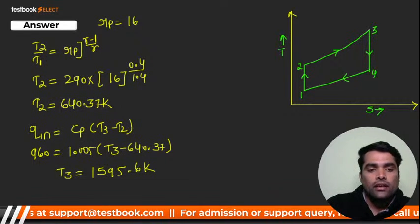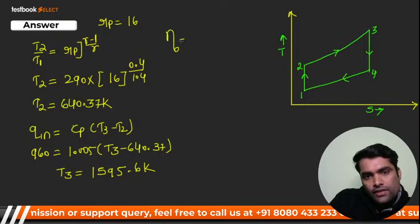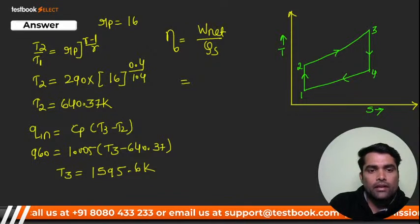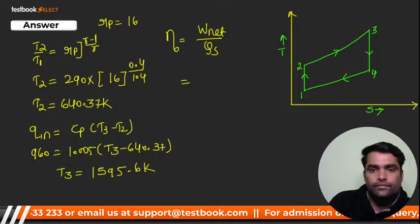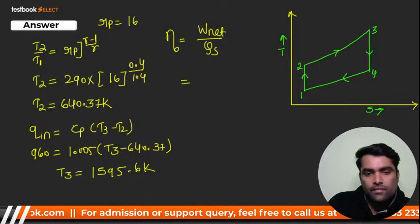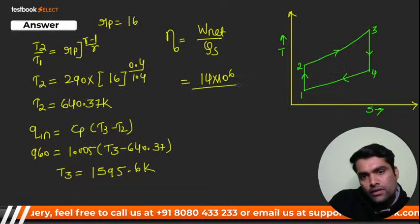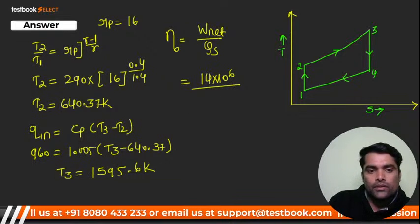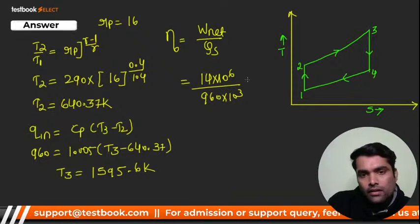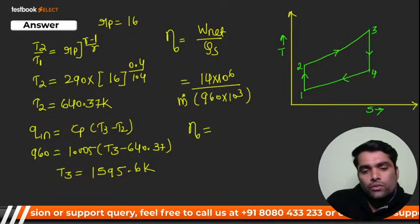So my dear, when you got T3, now my dear, W net is given. I can get efficiency. So definitely efficiency is going to be W net divided by heat supplied. So W net is given, how much, bacha party? It is given 14 into 10 raised to power 6. Megawatt, that is watt में करेंगे तो 14 into 10 raised to power 6. Heat supplied is how much? It is going to be 960 kilojoule है, so definitely इसको joule में कर लेंगे. Right? Yes or no? Watt में, so definitely you have to multiply by mass flow rate for it. Right? But you know that eta is also equal to, eta किसके बराबर होता है ब्रेटॉन का?